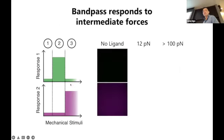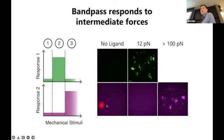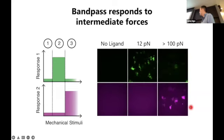And that's what we saw. So in the absence of ligand, both arms of the circuit are off. When we stimulate the cells with 12 piconewtons of tension, we turn on that first arm, which leads to the expression of CFP. And then when we stimulate the second arm of the circuit with a really strong high level of tension, we get RFP or red fluorescence. And that red fluorescence is accompanied by the knockdown of the green fluorescence emission.